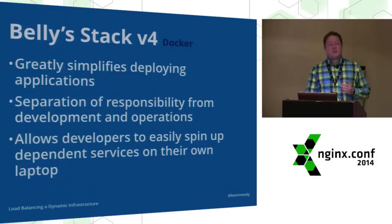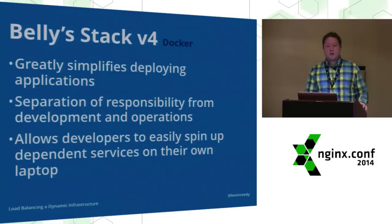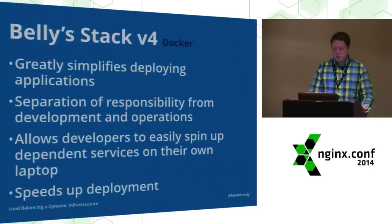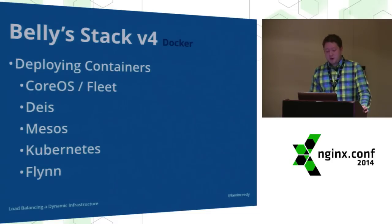With Docker, we can actually build those containers from the same Chef recipes that we use in production and provide our developers with containers they can download extremely quickly and get running. Thus, this speeds up deployment and development. So version 4, we went from deploying our applications using Chef to deploying them in containers.